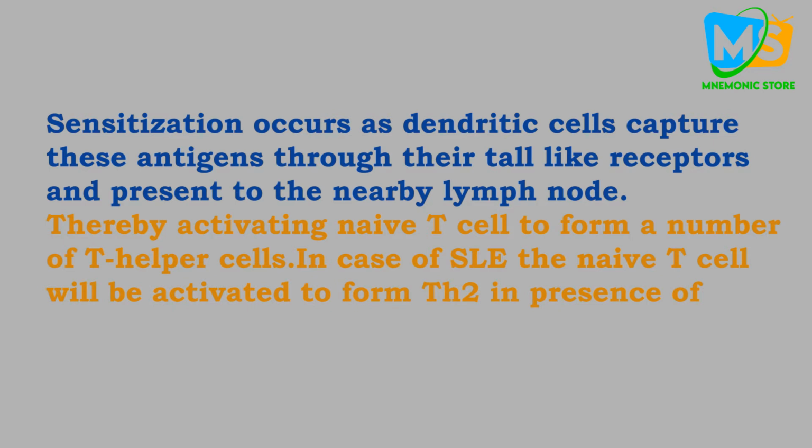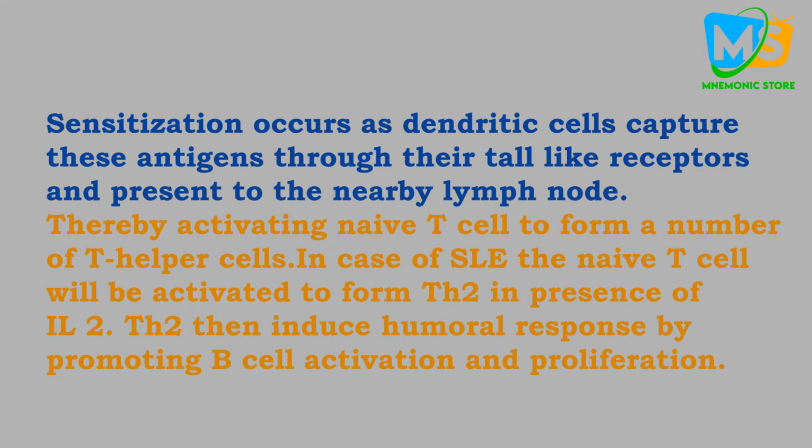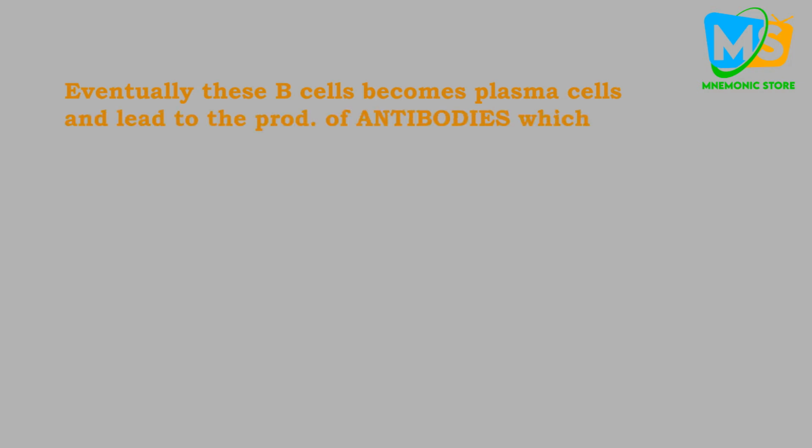In case of systemic lupus erythematosus, the naive T cells will be activated to form T helper 2 cells in the presence of interleukin 2. Therefore, T helper 2 cells will induce humoral immune response by promoting the B cell activation and proliferation. Eventually, these B cells become plasma cells and lead to the production of antibodies which are reactive against self-antigens.